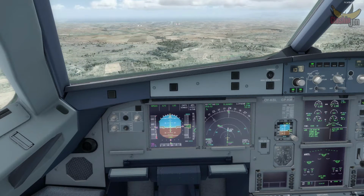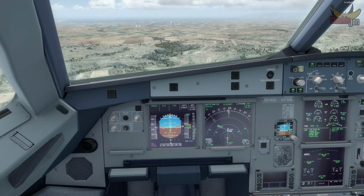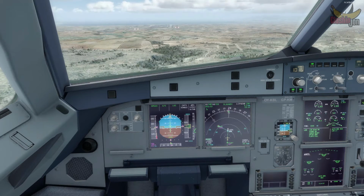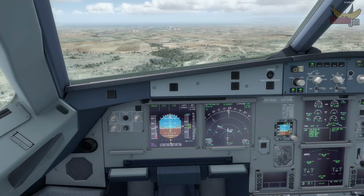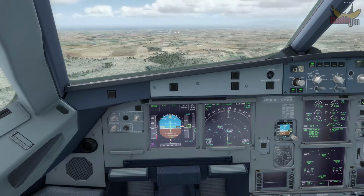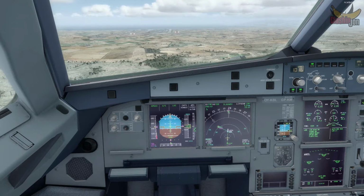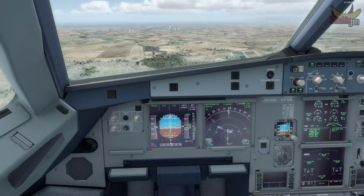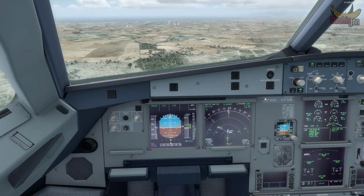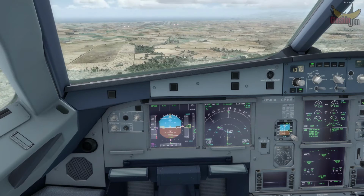We have a visual approach. 5.5 nautical miles. Great, God, I do something well. I do it well. We'll check the landing rate afterwards, if we land. Don't want flight director, that will just... So we'll get rid of the flight directors. 4.5 nautical.